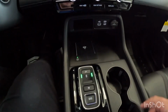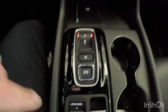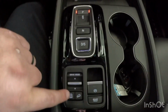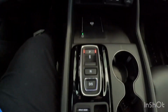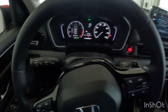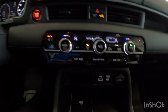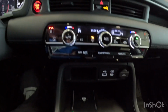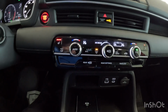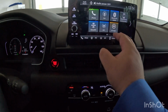Shift-by-wire technology, so you just push the button to shift. Click this in to go to reverse, neutral, drive, and then you got your 7 drive modes with your idle stop, electronic parking brakes, and brake hold. EXL is a very good trim level for those that don't need the extra bells and whistles. Dual climate control up here. Basically all your essentials that you need in a vehicle are going to be in the EXL. Anything above and beyond that, to me, is just kind of icing on the cake.